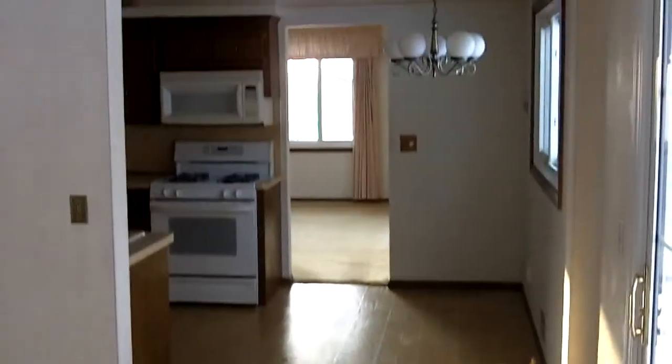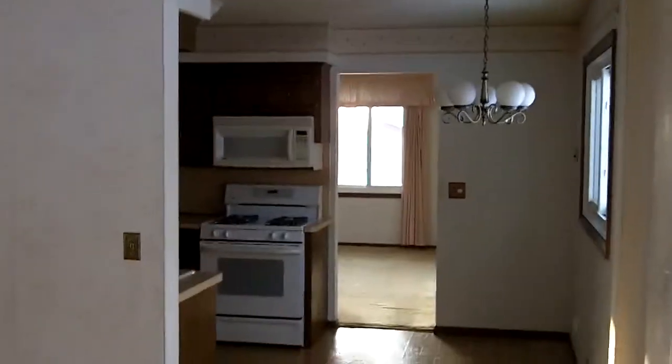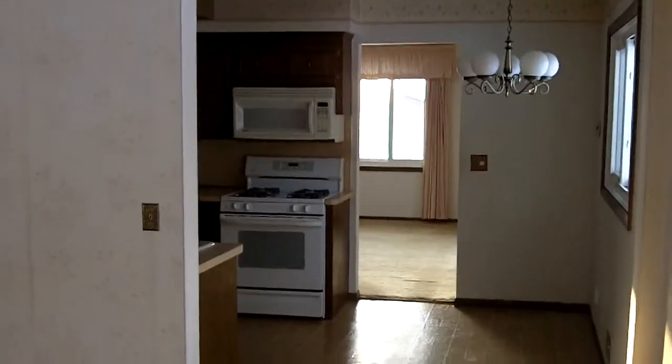Unfortunately, none of the lights in this house are working, so it might be dark in spots, but there's a 2-car garage. Looking back, fireplace in the dining room. And then there is a little eat-in area to the kitchen. And then beyond that over there is the main level living area.